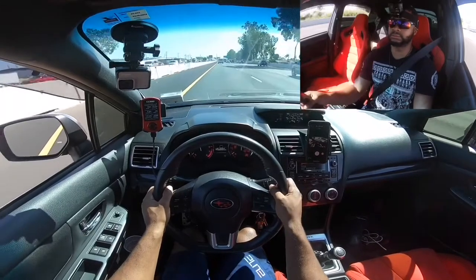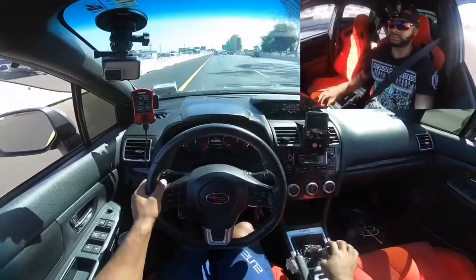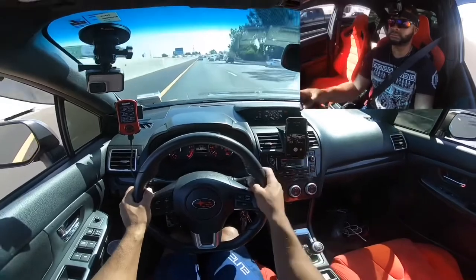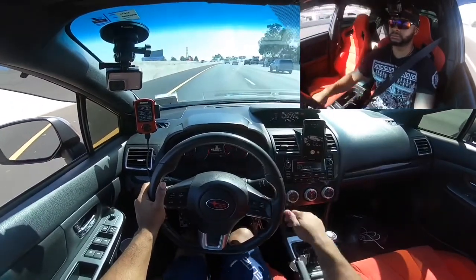So with this, you guys can see the car isn't jerking. It's not doing any crazy movements. You can see it's smooth. So that's how you guys rev match. Every car is different. There's no set RPM to how you rev match and downshift. You just want to get a feel for your car.